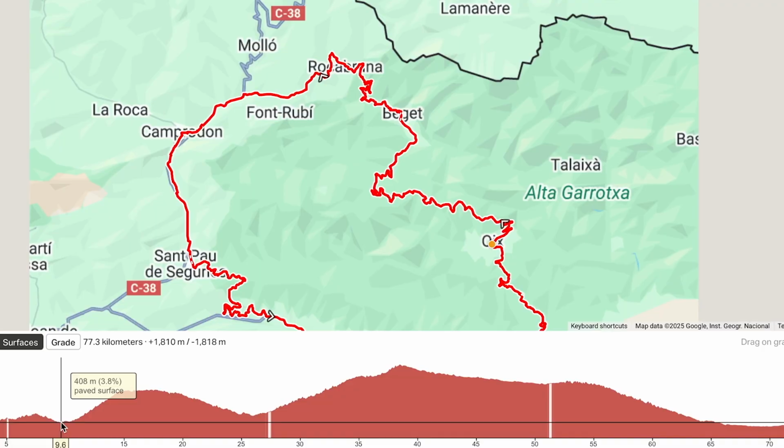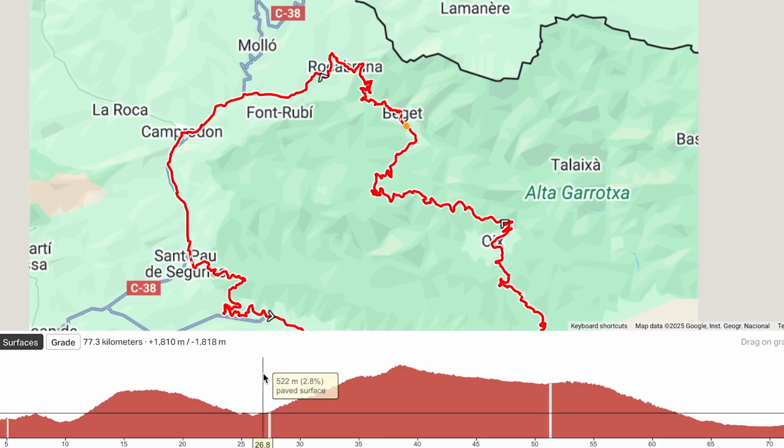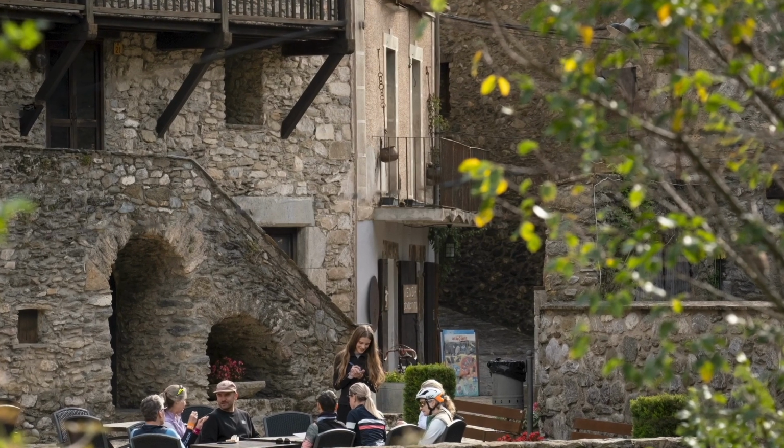So after Oix, keep going and you'll get to the village of Beget. So it's medieval, it's perfectly preserved, and it is like something out of a Disney movie. It's a perfect place to grab a coffee because, guess what? The road goes up out of Beget. So from Beget, you keep on climbing because you're actually climbing into the Catalan Pyrenees.